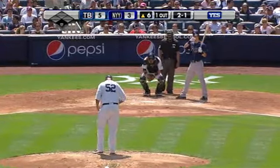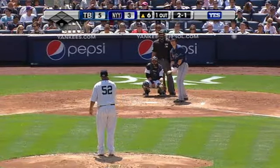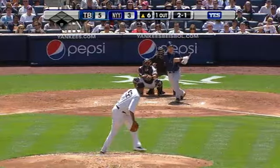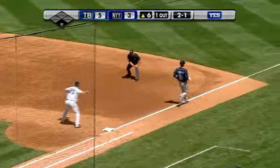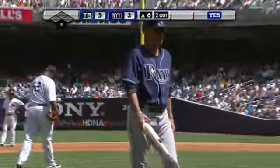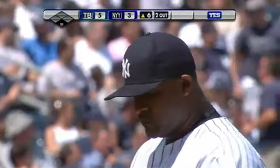Sabathia is in good shape pitch count wise at 78. Not on the scoreboard. 5-3 Rays lead. Shattered bat and a ground ball to Alex Rodriguez across the diamond. 2 down. Nice pitch there by Sabathia, a little 2-1 changeup to a hot hitter, Zobrist, who's got a home run on the day already. Good location, gets it off the end of the bat. Now you've got 2 outs.